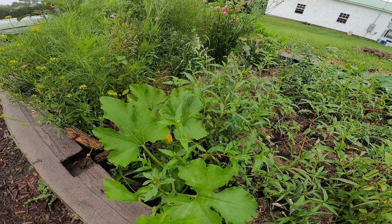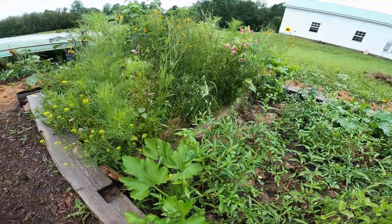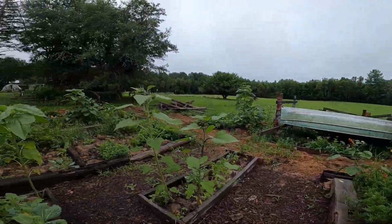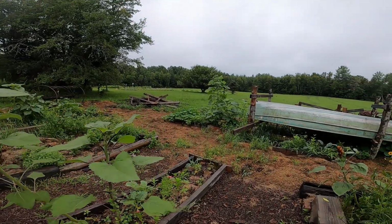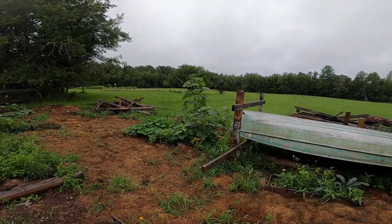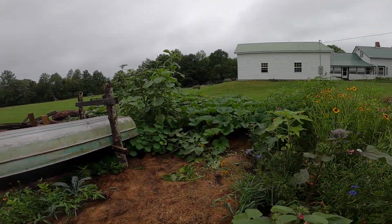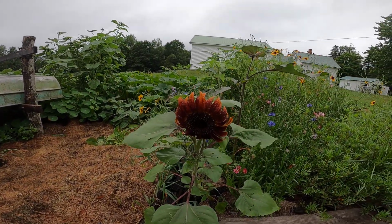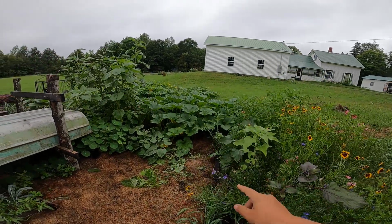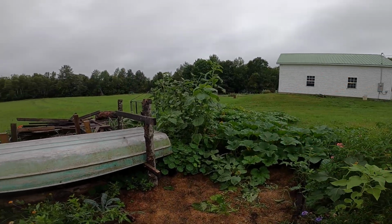We have something here, looks like a pumpkin or a squash growing. And then we had another one show up in a different box. I don't remember planting them. Maybe it was mixed in compost or something. But I definitely didn't intentionally plant any pumpkins inside of the flower boxes. But our pumpkin plants that are here are taking over. There's some more sunflowers up there.